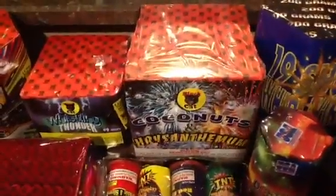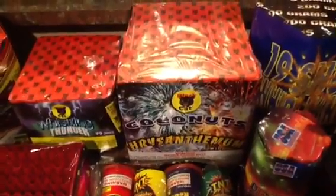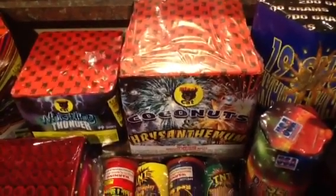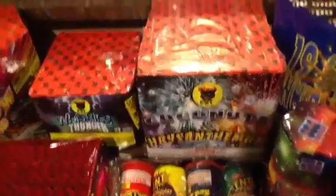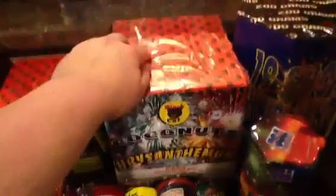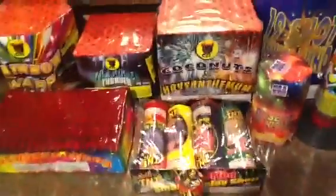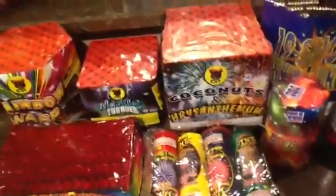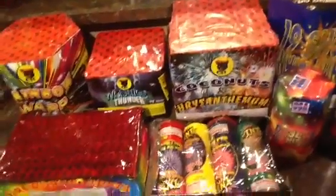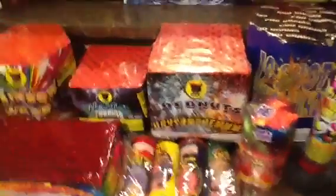This next one here, let's see where I am. Yeah, this next one is Coconuts and Chrysanthemums. It does exactly what it says it does. It does chrysanthemum breaks and then palm breaks when you get up in the sky. 17 shots, so it's going to be fairly good sized. It's fairly big tubes. I can kind of feel them in there. Some are angled too, which is nice. But yeah, it'll do multicolors as well. A little bit of crackle tails in there too, so pretty good cake to have. Black Cat.